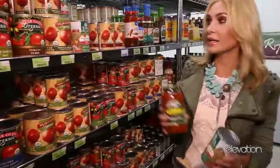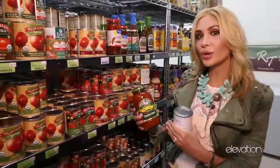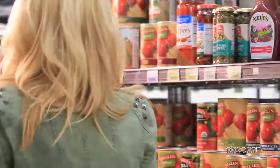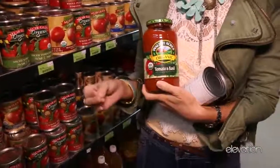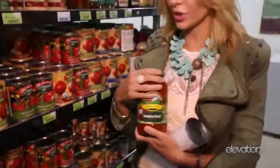Now here we are, and we're getting into kind of the condiment aisle, into canned foods. Now I want to show you something, because it's really important when you're picking these out, how hidden sugar really is. Just because it says organic doesn't mean that it's going to be the healthiest option for you, and that's what you have to look out for.